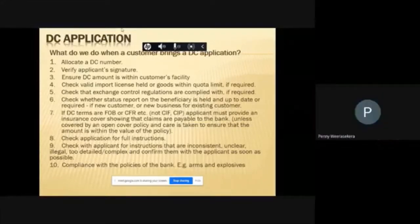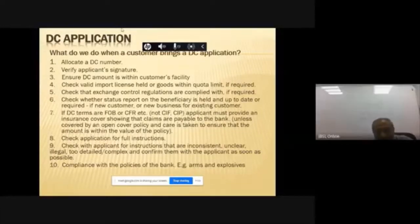Sir, are those open covers only for 1 year? Normally 1 year. Then we have to tell the customer that they will go to the insurance company and they will renew it, and they will bring it. You have to ask for the renewal.